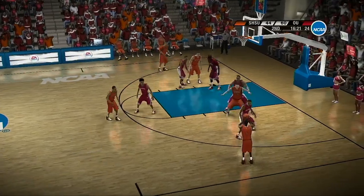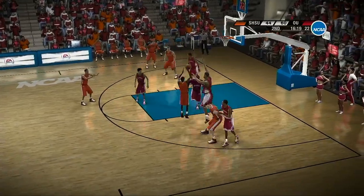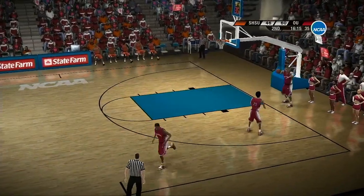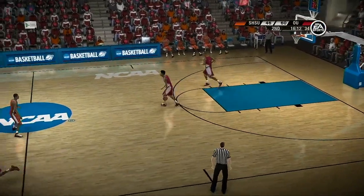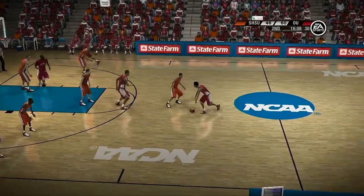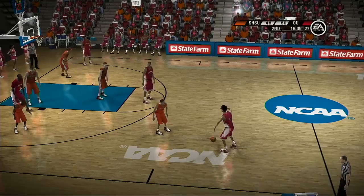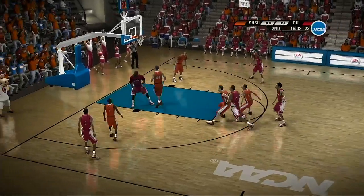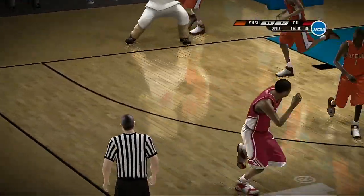Like to get it inside to the low block. Unable to so far. Nice job of packing it in defensively. Yeah, really doing a great job packing it in and a great job of anticipating that lateral pass. Looking for a good shot. He tries to knock down the three. He drains the bucket.